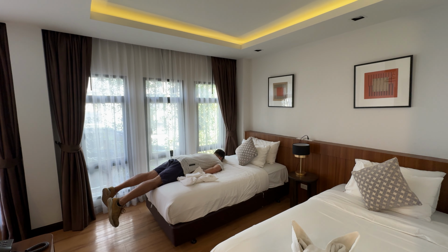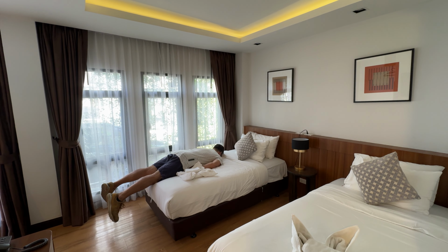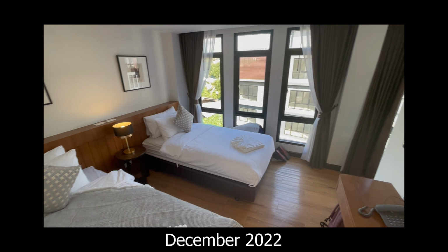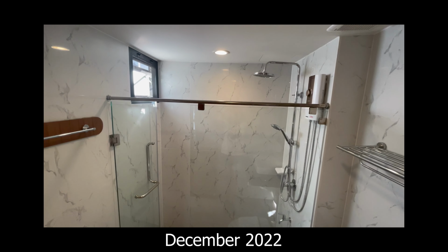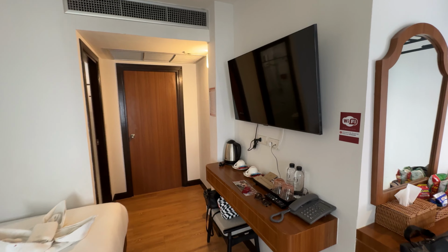And here is another overview of the room. We did notice a little more wear and tear than last year, although that makes sense since it was brand new at the time. We still enjoyed the room and think that the price we paid is fair for the hotel room that we got.